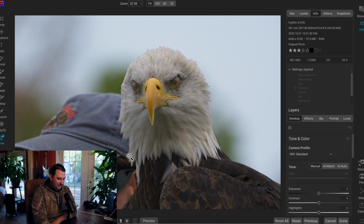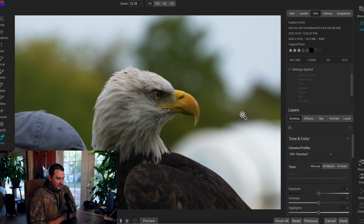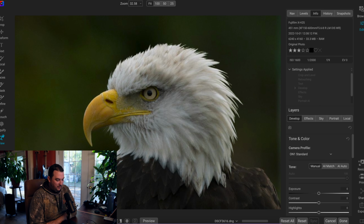Same as here, this is a little much going on. You could work with this in a pinch, but in a situation like this where you have a lot of do-overs, you're going to try to do better. Like, here's natural separation. Looks a lot better. Eagle looks great. Super boring, but if you're just trying to get a nice sharp picture of the birds, you can get that. A couple more.